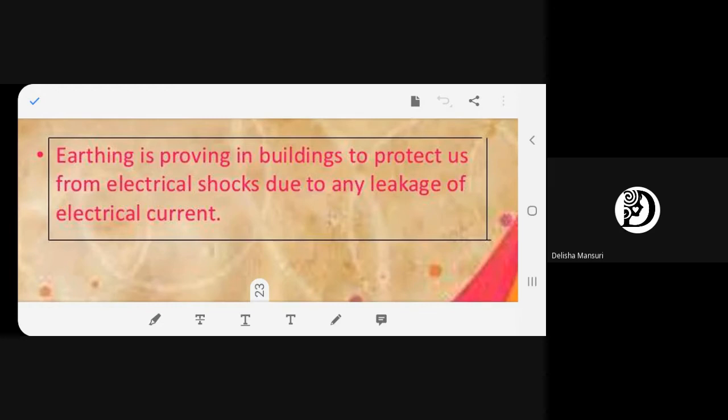Earthing is proven in buildings to protect us from electrical shocks due to any leakage of electrical current. That means if there's any leakage of electrical current in any sort of building, there's a mechanism of earthing. If there's any leakage, it just goes straight to the earth and there's no destruction of either the building or any lives. Is it clear? So, people are not electrocuted, the building is not on fire.